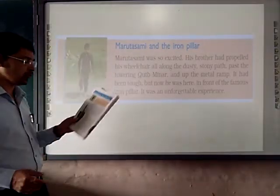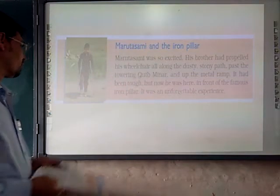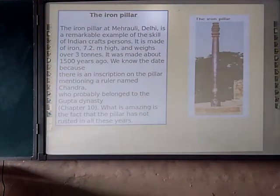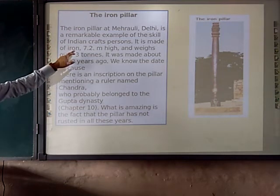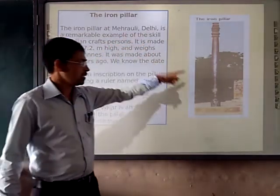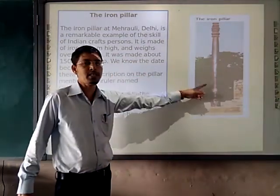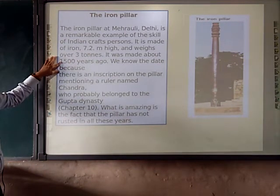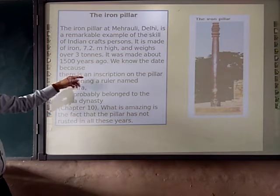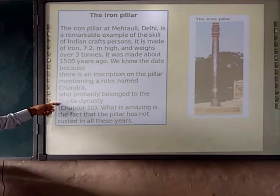So the iron pillar, first we are going to have the discussion on that. The photograph is placed here. The iron pillar at Mehrauli, Delhi is a remarkable example of the skill of Indian craftspersons. It is made of iron, 7.2 meters high, as in this photograph, and weighs about 3 tons. It was made about 1500 years ago. We know the date because there is an inscription on the pillar mentioning a ruler named Chandra, who probably belonged to the Gupta dynasty.